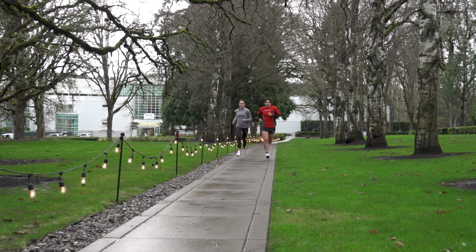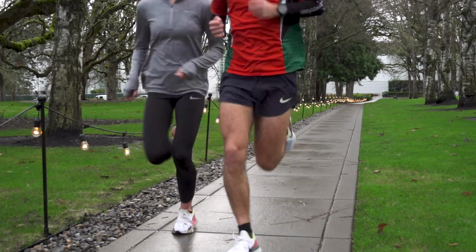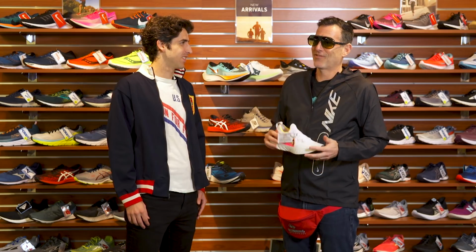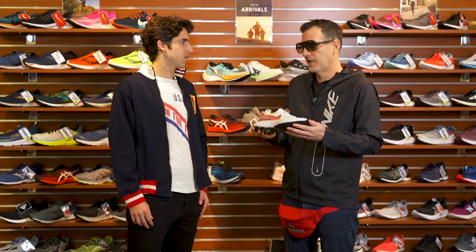Running in this shoe, it's softer, it's rockered. I mean, you can check out the review on our website, so I don't have to tell you everything right here, but it's a fun shoe. I think it'll work for a lot of people, daily mile trainer.